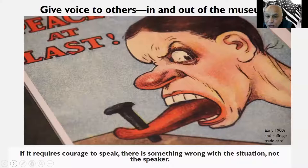So I've also collected over 2,000 objects that belittle, defame, and mock women. And this is a trade card, I think, from the early 1900s. And this was when women were trying to get the right to vote and being denied that right. And so this trade card is basically saying, you have no voice, we will give you no voice, and more.